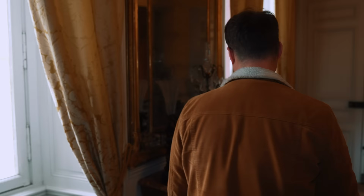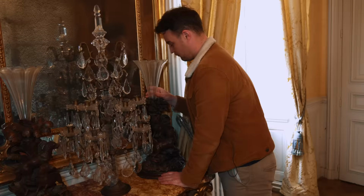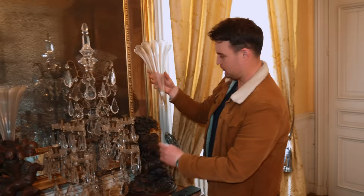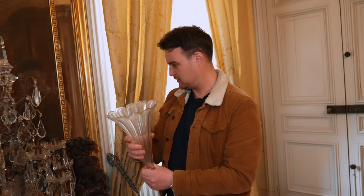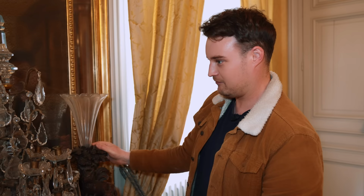This is also a crystal chandelier. Like I said earlier, a chandelier in France is a candle holder, a candlestick. I have no idea what they're for. What is that for? Do you know what that's for? It's not a candle holder, is it? There's no way to put the candle inside. Oh, they're vases. They're crystal vases. Very nice, I've never seen those before.